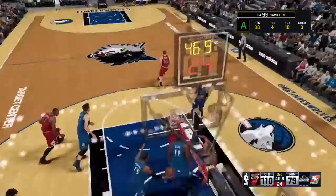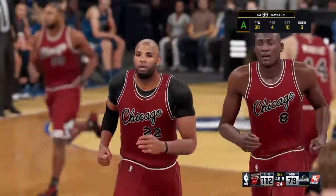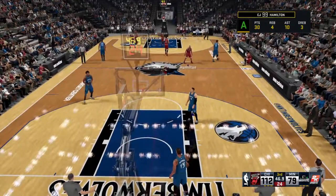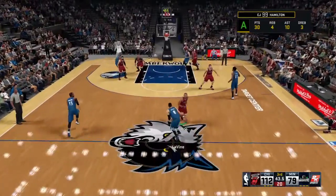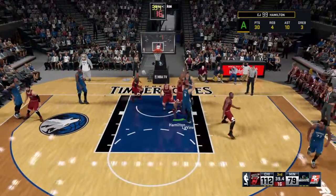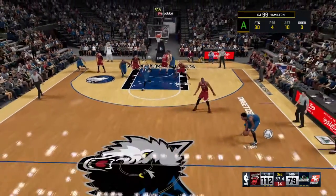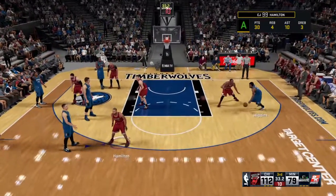The jump hook, and he gets it to go. Gibson's got 26 points. He is setting this place on fire, fellas. His shooting has been off the charts. Minnesota's gone into the three-point range 4 times since halftime and buried 2 of them. Here's Levine. Wiggins outside.